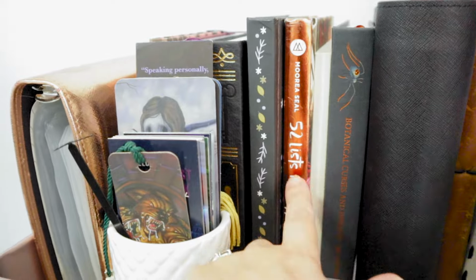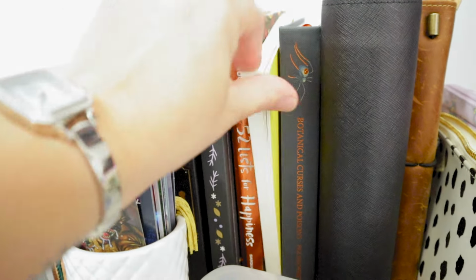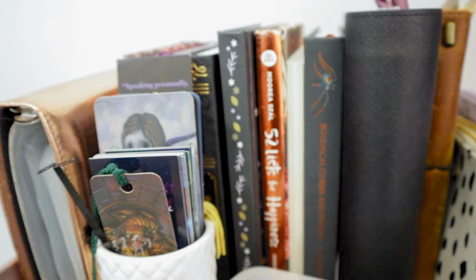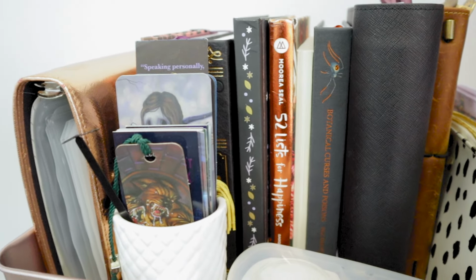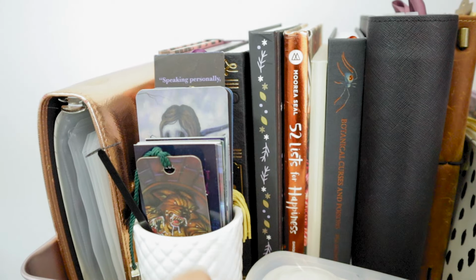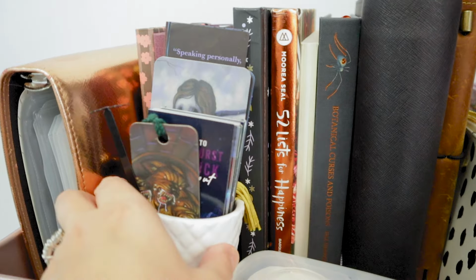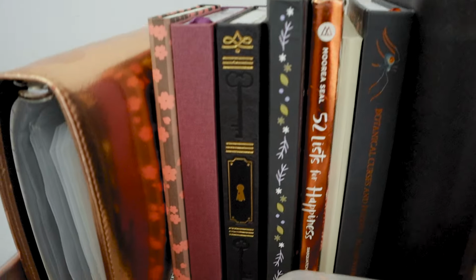And so we've got the botanical plants, we've got 52 lists, and then a burn journal that I kind of fill out when I have the time. I'm hoping it focuses. I'm going to stop touching things because it keeps focusing on my hands, but I need to touch. The one next to the 52 lists, that is my reading journal. I did do a whole video on that as well. I'll be linking these.